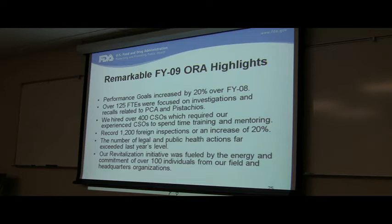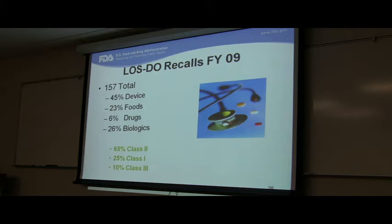Number of recalls we had last year, about 157. That's just in Los Angeles District Office. I don't have that national number. That number would probably be in the hundreds, if not thousands. Remember, the district is a big device district. Most of our recalls dealt in device issues, followed by foods, biologics, then drugs.